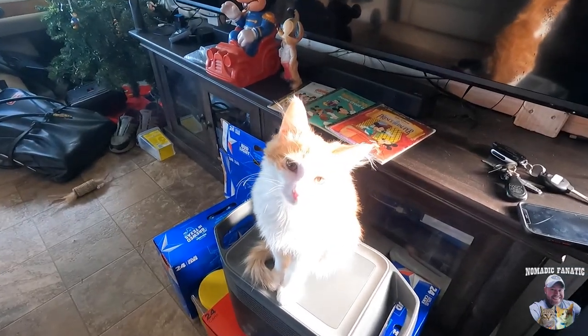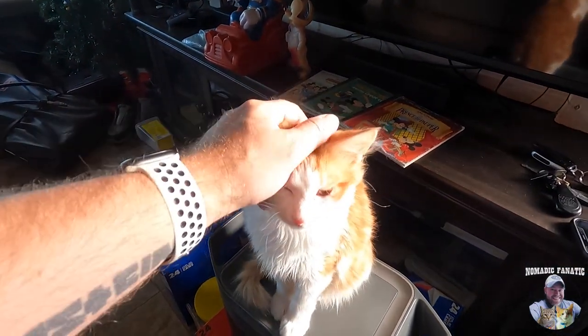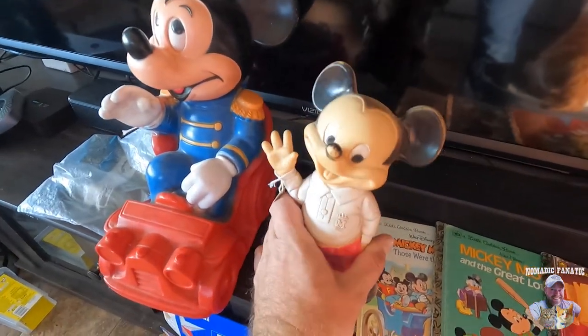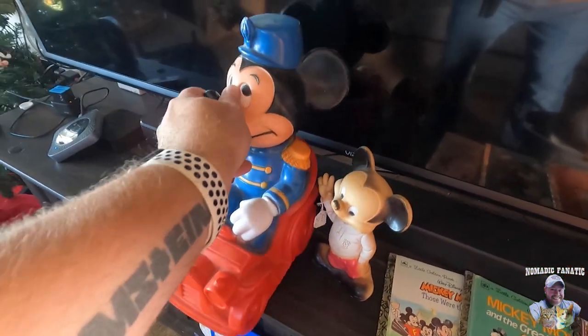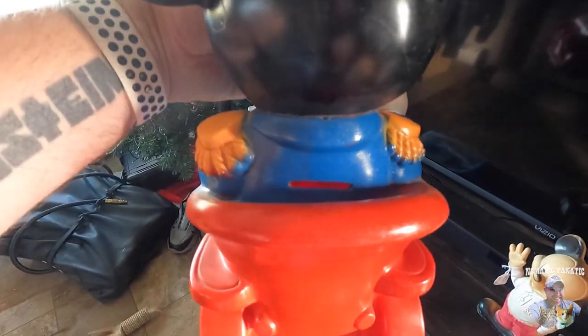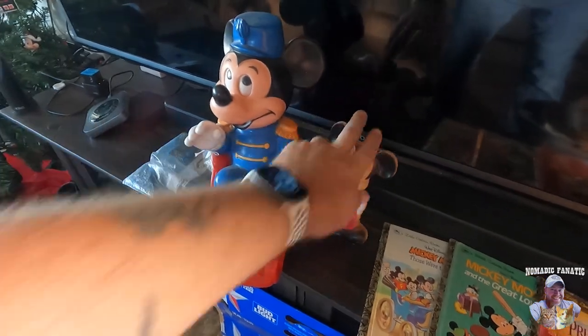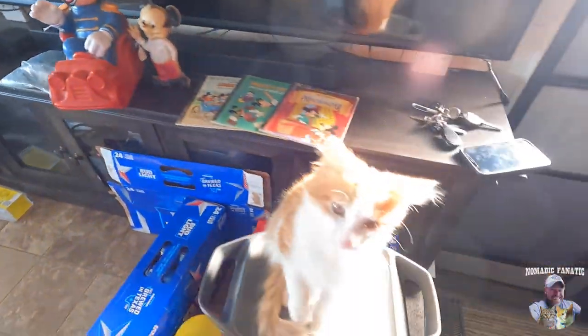All right, I actually had a lot of fun in there. That was a really cool building, and got some cool stuff, so I'm gonna head back and see the kitties now. Opie, you don't seem too impressed by my Mickey haul. I got three Mickey books. Got that guy there. Pretty cool looking. And this one, it's a piggy bank. There's a slot right there for pennies. And there's one penny in there. These are really lightweight too, so won't be too bad traveling with those around the country.